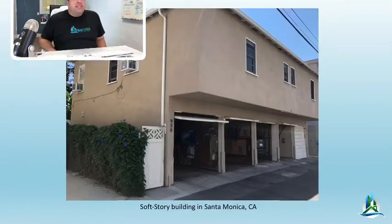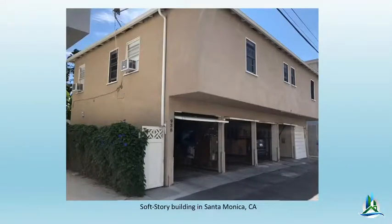So this is a building in Santa Monica that I went to see. I went to talk to the owner, very nice guy. His name is Albert Lin. Albert, if you're watching, hello. Albert's elected to move forward with the engineering. He hired an engineer to do that. We'll be giving him a price for construction in a few months once there are some plans ready to go. But this is in Santa Monica.